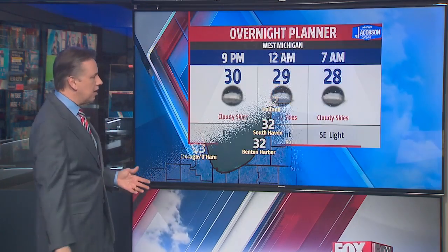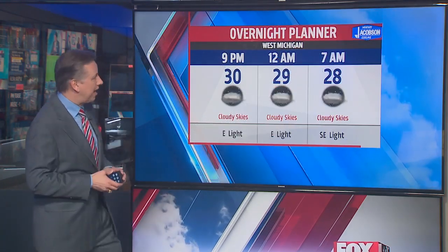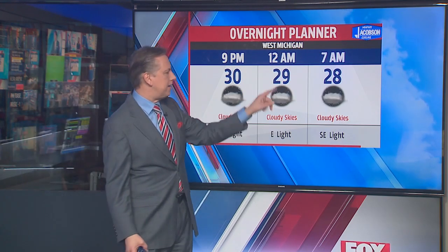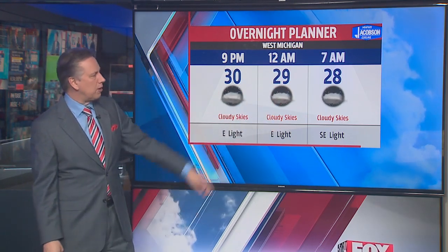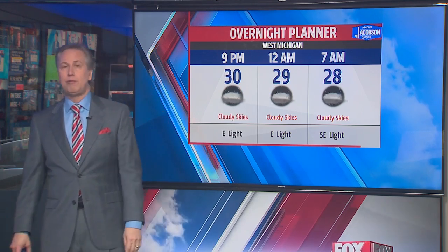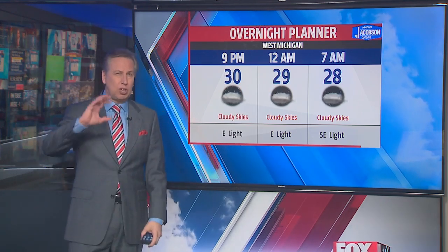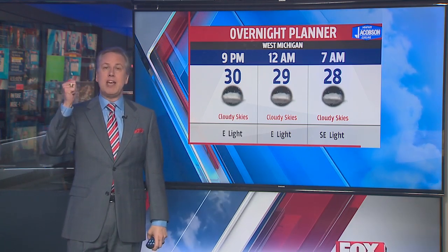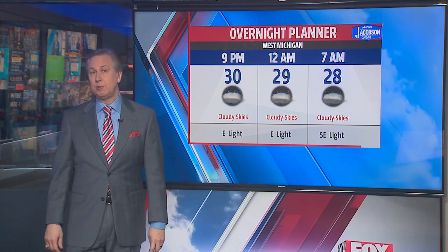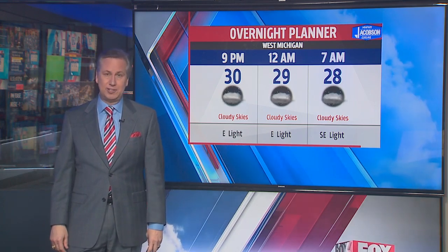That's good news, but we've been at or slightly above normal with high temperatures. We'll be about 30 degrees at 9 p.m., cloudy skies, 29 at midnight, cloudy skies. Tomorrow morning, we're about 28 to 30 degrees with cloudy skies, and those cloudy skies will continue to stay with us through the day tomorrow as well. We'll look a little more closely at the forecast for Friday and Saturday, where we might see a light mix of some rain and snow showers coming in. We'll see in a bit with all those forecast details, Derek.